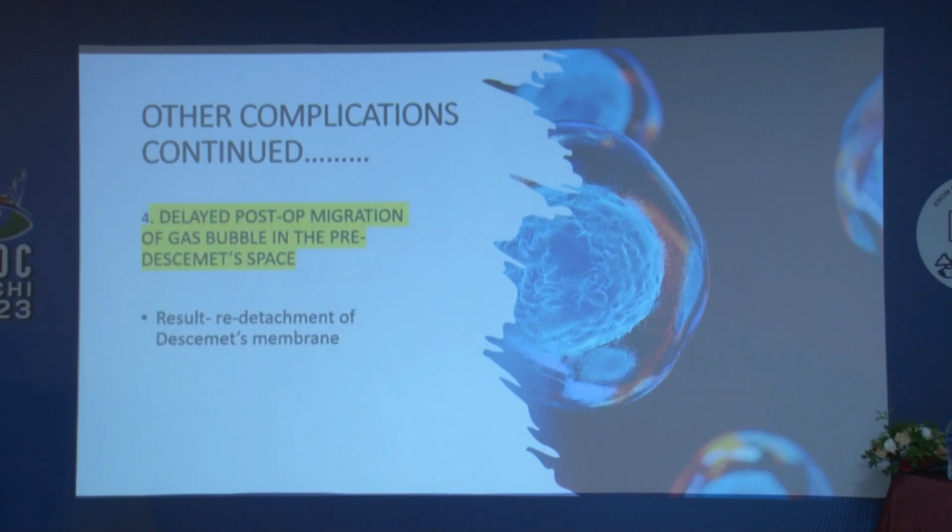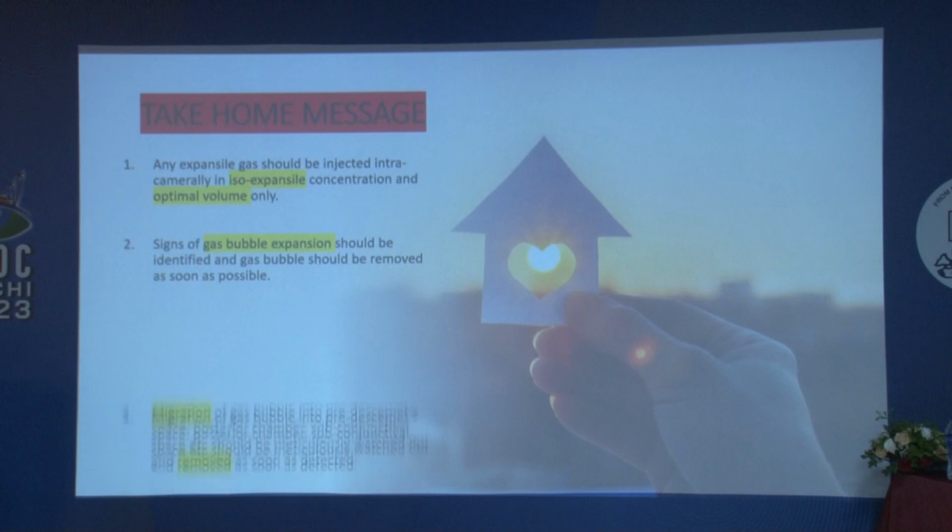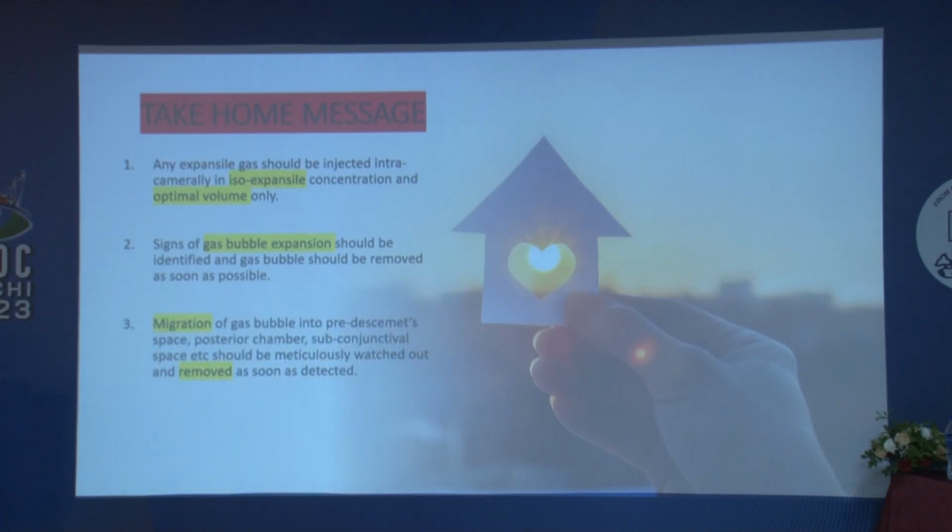Also, some literature has noted delayed post-op migration of gas bubble into the pre-Descemet space, leading to redetachment of Descemet membrane again. So as a take-home message, I would say any expansile gas injected into the AC should be given in isoexpansile concentration and in optimal volume only. Signs of gas bubble expansion should be identified and the gas bubble should be removed as soon as possible. Migration of the gas bubble into the pre-Descemet space, posterior chamber, subconjunctival space, etc. should be meticulously washed out and removed as soon as detected. And in all these cases, a surgical or laser PI should always be done prophylactically.